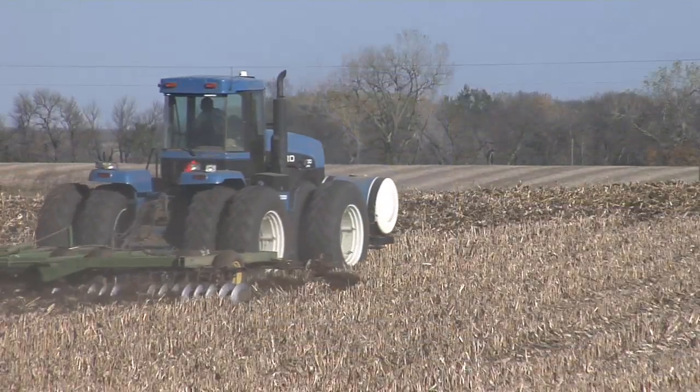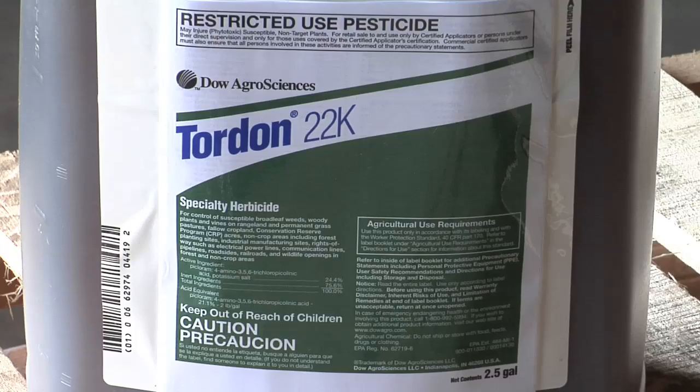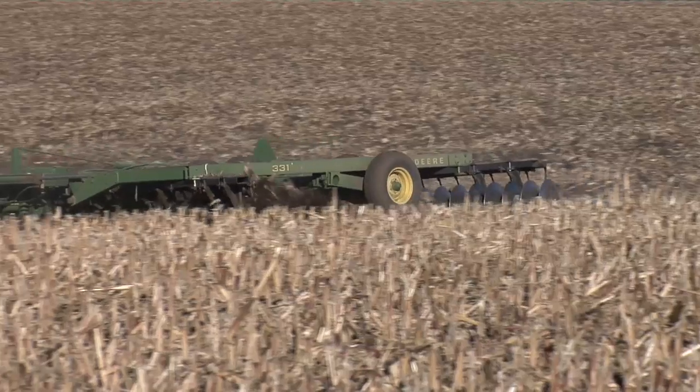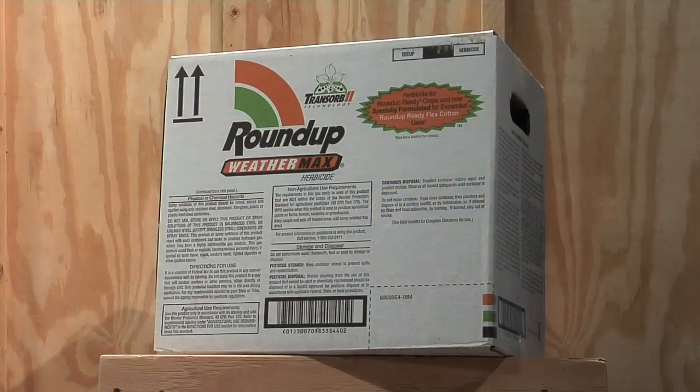Now, tillage will do a pretty good job. Actually, 2,4-D is good on it. Tordon is good on it, but you're not going to use Tordon or 2,4-D out in a soybean crop. No, and in soybeans, really, tillage is a big thing. If you can do some tillage, that's great. Otherwise, use a strong rate of Roundup. In crop, you're pretty much out of luck. Just use a high rate of Roundup in Roundup Ready crops.